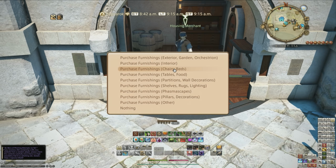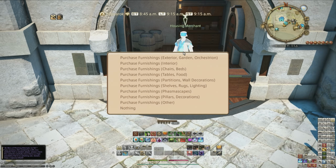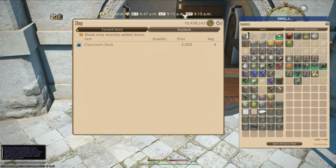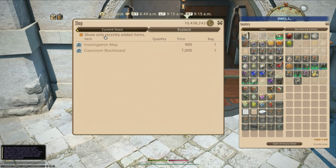And then additionally, we've got some furnishings. So we've got the classroom chair, which is obviously designed to look like the chairs that you might see in a certain place. The Scholasticate, specifically in Ishgard. We also have tables as well. We've got the classroom desk. And we also have, if we go on the partitions and wall decoration section, an investigation map and the classroom blackboard for 7,000 gil there as well.